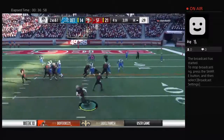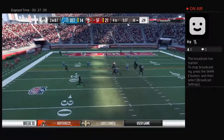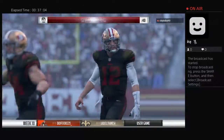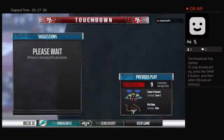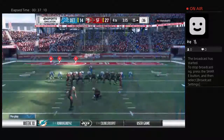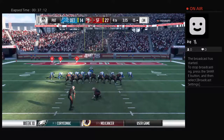Been in this spot before. Now there's a little bit of desperation creeping in. And all you're doing when you're talking to your defensive teammate. And it's complete. In the end zone. Touchdown, 49ers. Pierre Garçon, his second touchdown on the season.